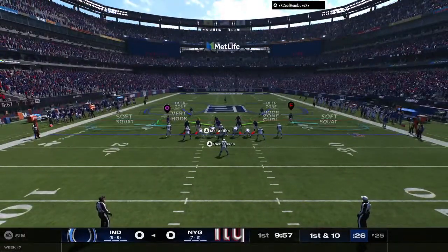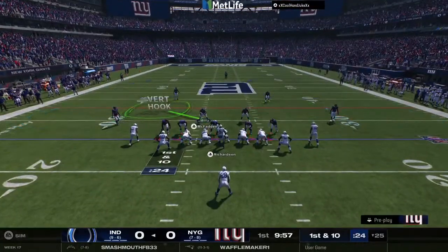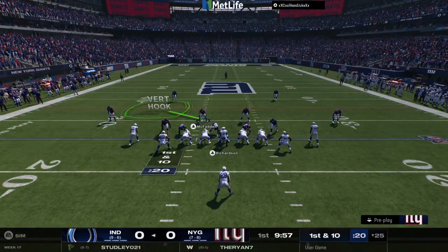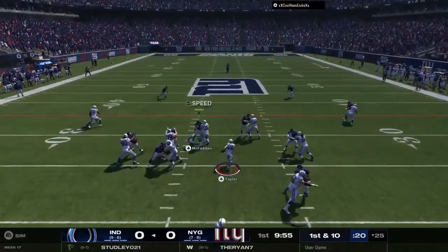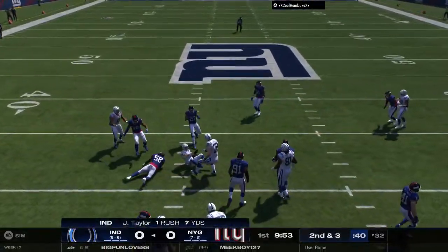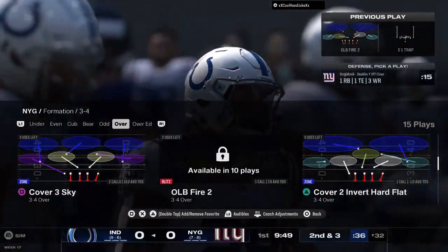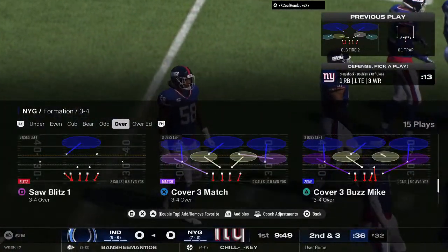All right, let's get this show on the road. It is 1st and 10. Taylor gets it to begin the drive, and he found some running room for a nice gain. Good run, gets him 7. That brings up 2nd and 3.